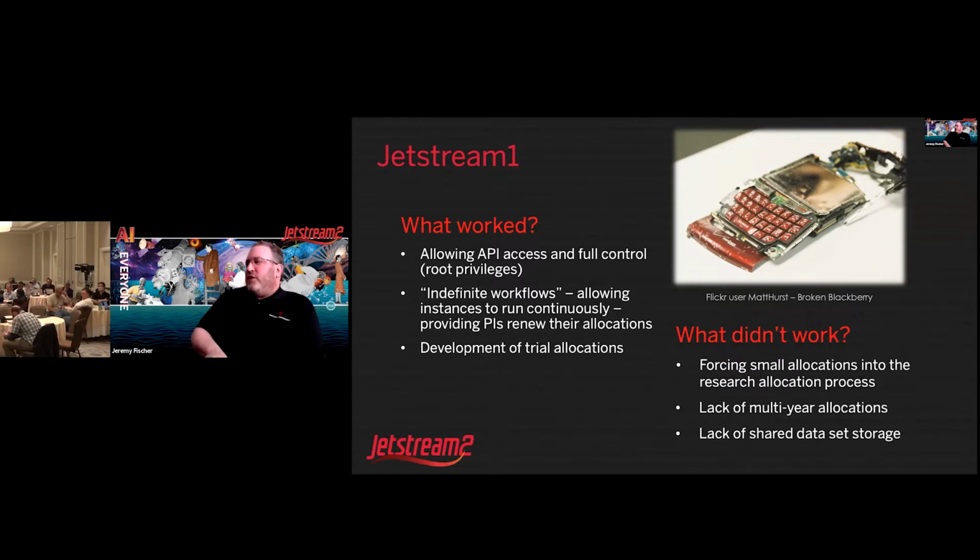Lack of multi-year allocations hurt a lot of folks that were doing things like science gateways, where they had multi-year grants and basically wanted to know that they were going to be able to run for multiple years at a time until their funding ran out. And then the other part was a lack of shared data set storage. So one of the things that happened with our funding was originally it was supposed to be one grant. It was split into two. And one of the things that suffered, unfortunately, was storage. So that's something that hopefully we've alleviated this time around.